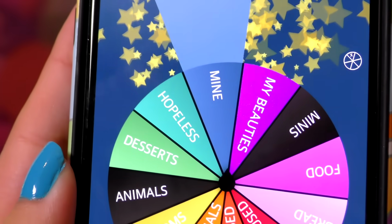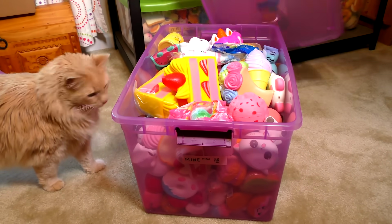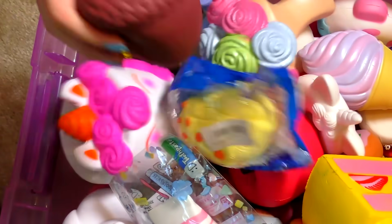Aha, mine! So this box is full of squishies that I bought to paint. Jordan was helping me film this. He seemed a little bit more interested in filming the cat though. Just bring his attention back to the point. Here we go. And there, that's it.